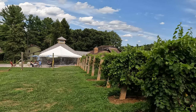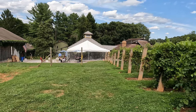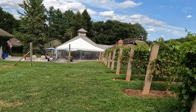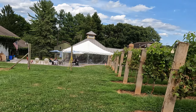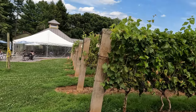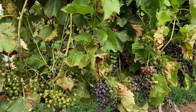Of the countryside. Yeah. See, they have this tent set up and people sitting there just enjoying their wine, hanging out, chit-chatting. Sitting back with a bottle of wine, just sipping and relaxing. Enjoying it. These are the ripest set. Yeah, these are coming in nicely.